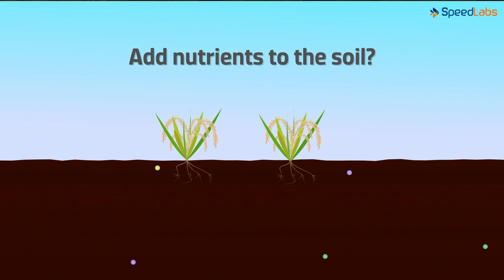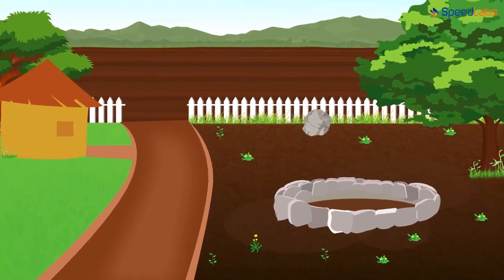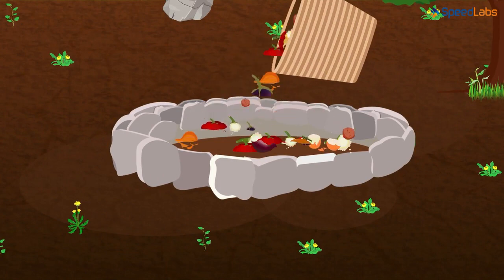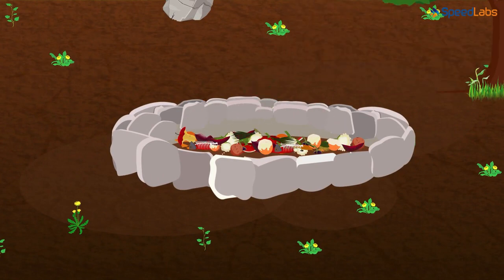The farmer can help us with this question. Can you see a pit very close to the farm? What does he keep adding in this pit? Look carefully. They are wastes of vegetables, kitchen scraps, animal wastes, and dried leaves. Why is he doing this? What will he get from accumulation of this waste?